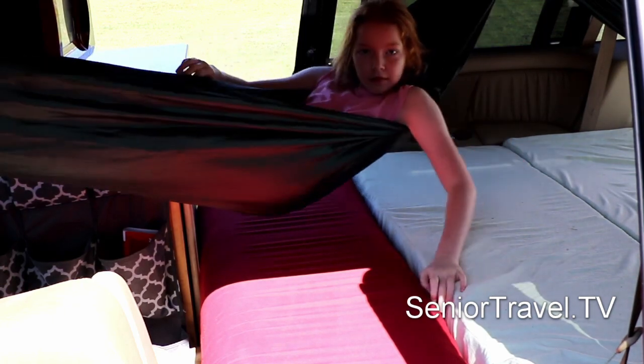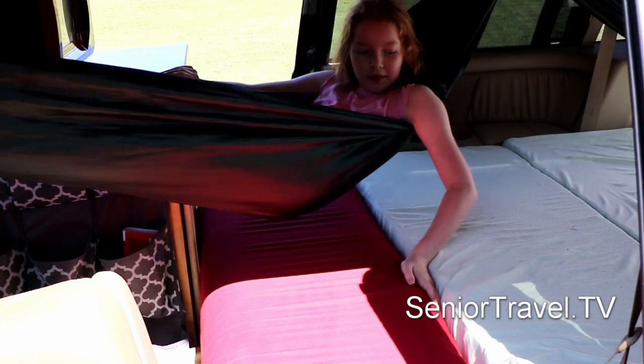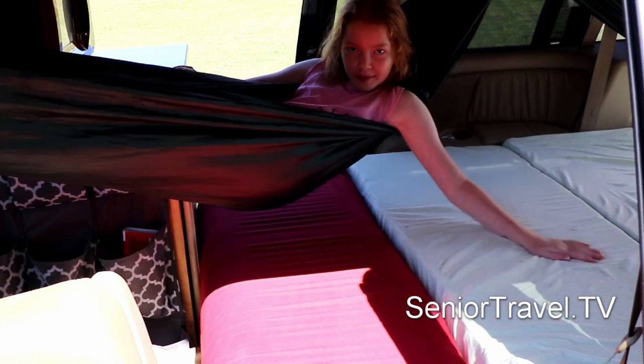And when there's 3 sleeping in the minivan, the adults usually sleep with their heads facing to the rear of the van.